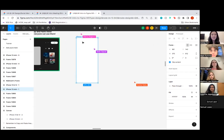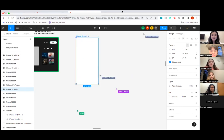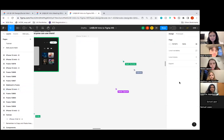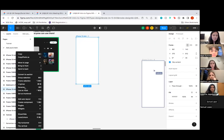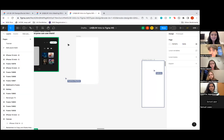So yeah, I like to start with an iPhone 13 mini. And then the first thing I like to do is round the corners just because I think it looks nicer. Honestly, there's no real reason. So yeah, you guys can follow along there. And you can also rename your frame. For example, you can just name it your name or whatever album you're going for.